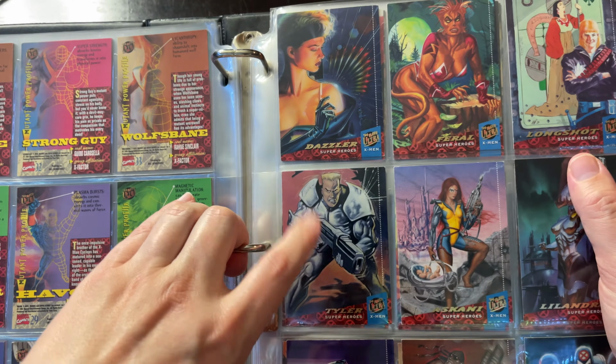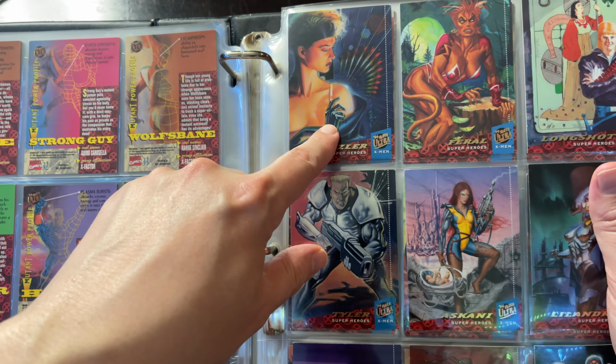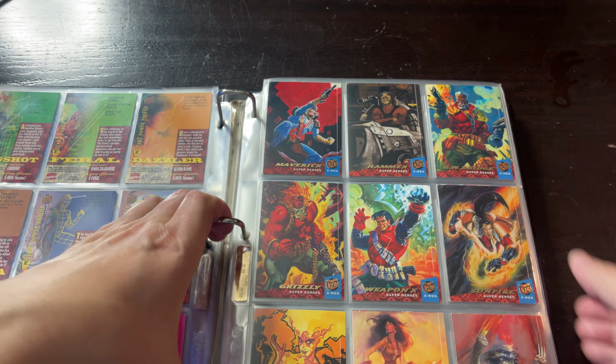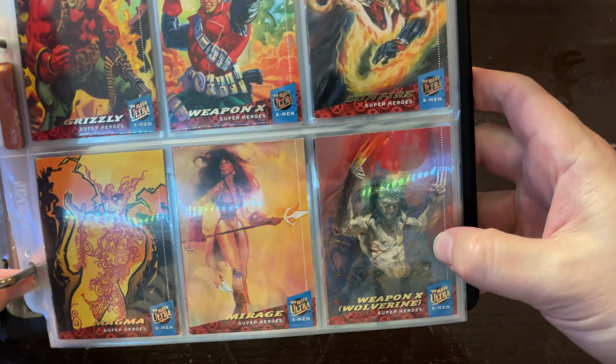So maybe in the '97, some people see a Dazzler. I like that one for Dazzler. That's a pretty cool one. Let's see. Pretty sweet. We've got Weapon X Wolverine here.